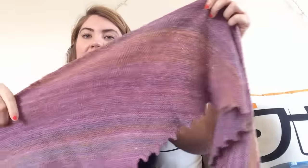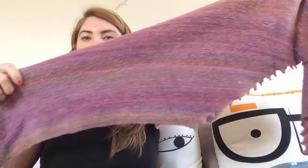And look at how gorgeous this is. When she sent it, it was like 90 degrees out the week of Christmas. I haven't been wearing it at all. But look how beautiful it is. I love it. I just love it so much. I can't wait for it to be cooler, because this is woolly. I think what I'll do is I'll wear it like this, and then I think I'll tie these two sides together. Maybe not.